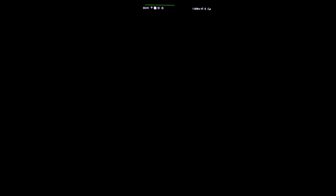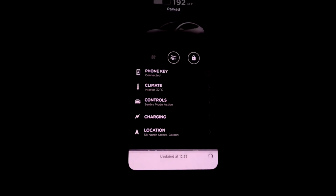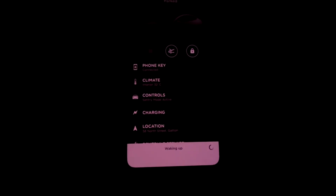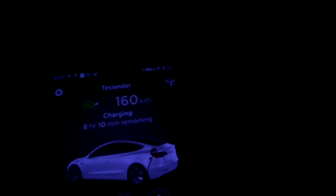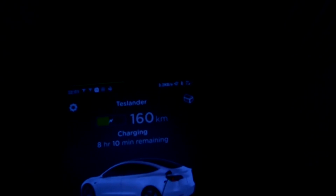It's 10 o'clock. Power is on, but the car is not charging. I need to wake it up so it can do its calculation. There we go. Charger kicks in. 8 hours 10 minutes. Starts charging immediately.